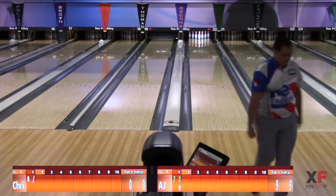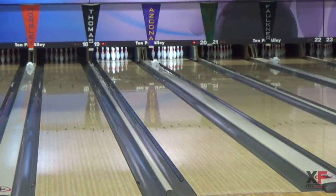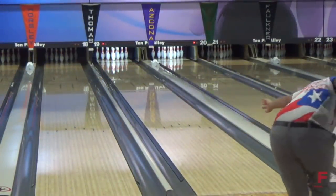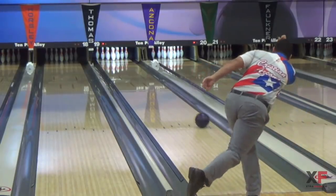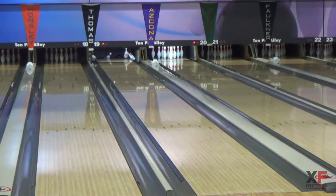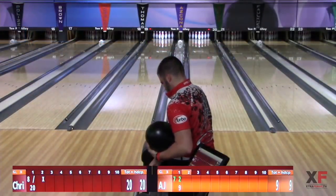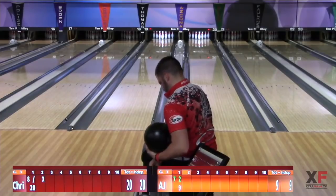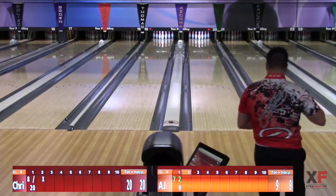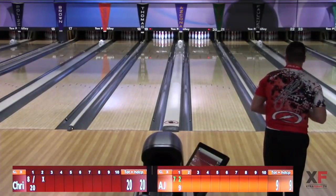Yeah, the 10-pin gets taken out. There's a filthy little messenger here. Watch this. Body gets that big body open to project the ball to the right, keep that hand to the inside of the ball, and then look at the head pin come slinging across to take the 10 out. Good stuff. Now A.J. Johnson after an open. And again, we talked about it. He gets the finish on this lane. First shot on the left lane is an open frame.